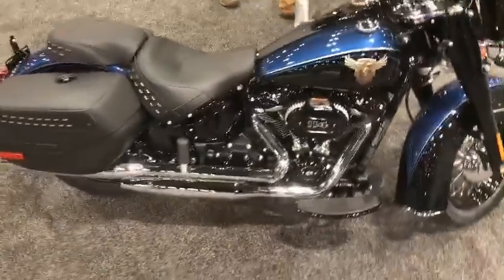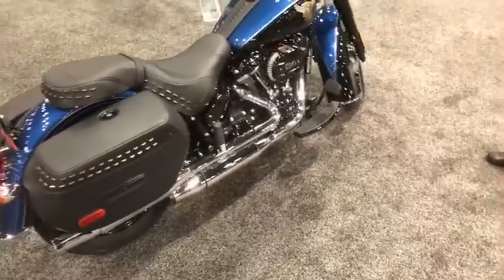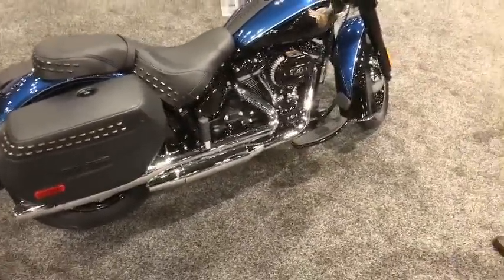Yeah, the oil tank is not under the seat. That's how they were, you know, before this year. That is not an oil pan anymore.